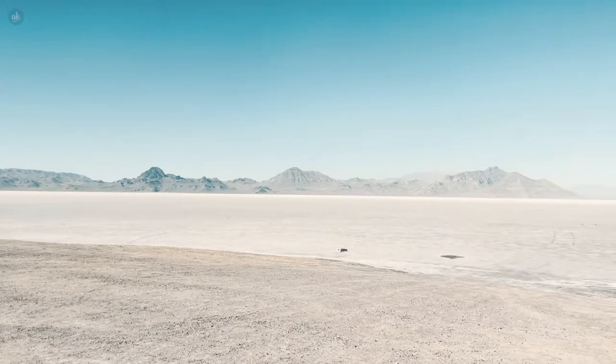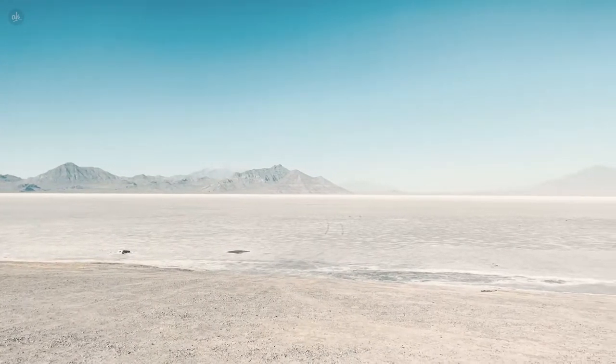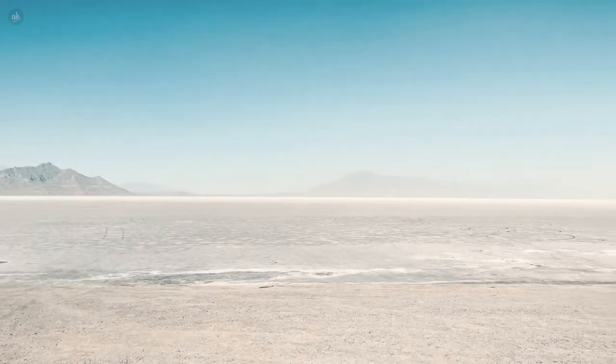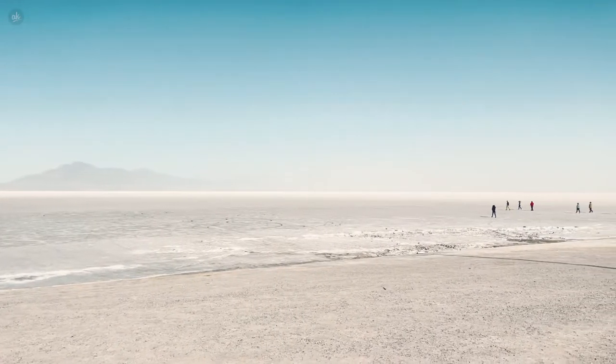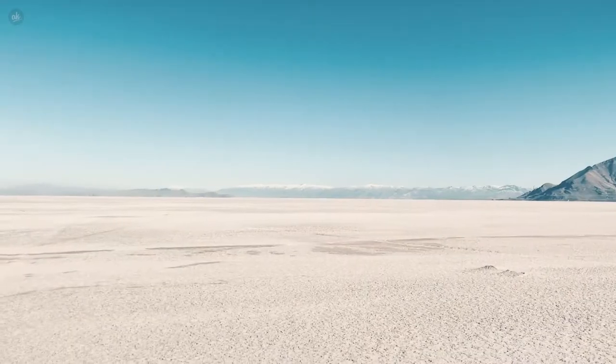As you guessed, this is Bonneville Speedway. It is an area of the Bonneville Salt Flat northeast of Wendover, Utah, that is marked out for motorsports. Aside from the beautiful views, the Salt Flats are an international hub for car racing.